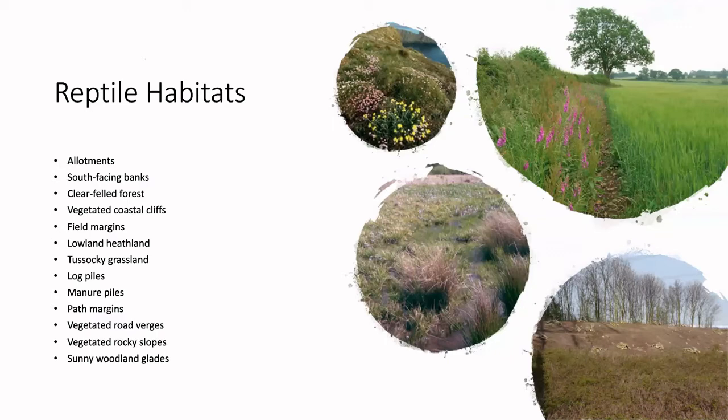So what habitats are good? Let's say you've got a huge site and you've got a limited amount of time to do your survey. But that site has many different habitats. Now, what habitats should you be focusing on? I won't go through all of these, but I'll touch on some of the better ones. So do feel free to write these down.